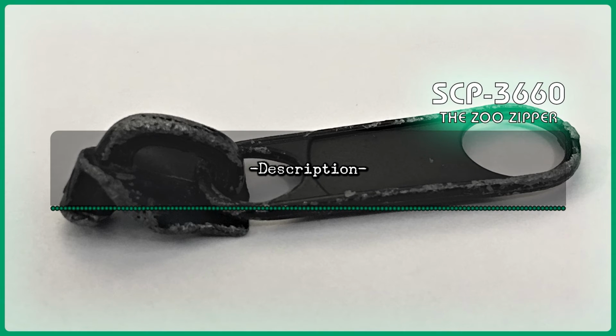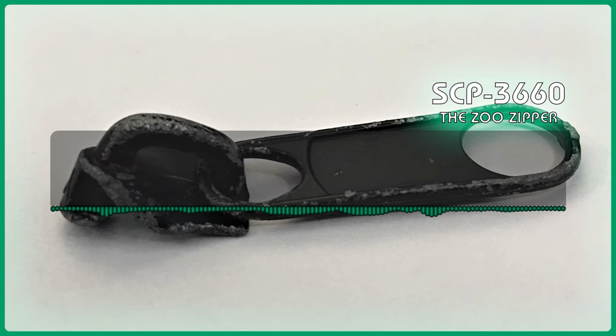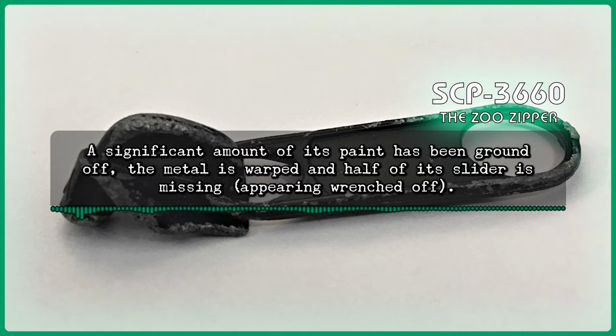Description: SCP-3660 is a black metal zipper, similar to those found on sweaters and backpacks. The item is in poor condition. A significant amount of its paint has been ground off, the metal is warped, and half of its slider is missing, appearing wrenched off.